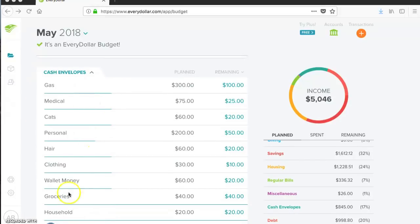Of course, depending on the month, some of these things will not be funded, and those are more of the lower items. Gas, medical, cats, and personal must always be funded, even if they are slightly less than usual. Hair, clothing, wallet money, groceries, and household all depend on how much I have gotten that month, especially groceries and household, because I get that from the church check, from the church work that me and my boyfriend split.